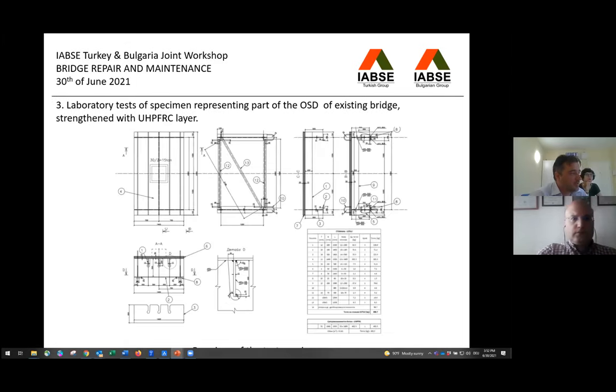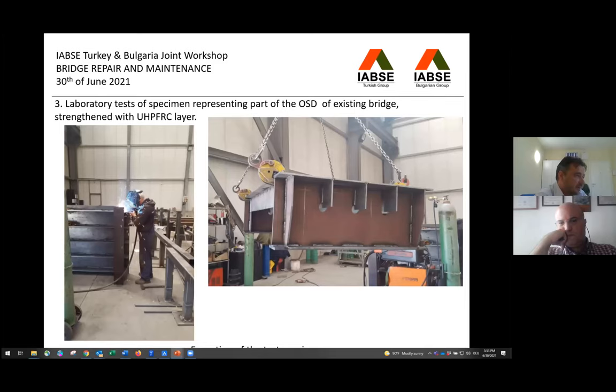Also, this is how the specimens look. This is just the production drawing, but you don't have to go through it in detail. It's just a section of the orthotropic deck between two crossbeams, which are 2 meters apart and 1.4 meters wide, including actually 5 stiffeners. So this is the segment that we have used, and we produced 2 of these segments.